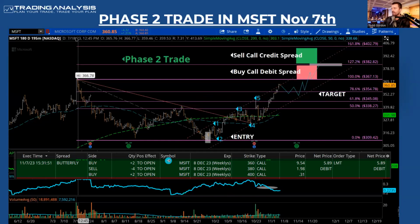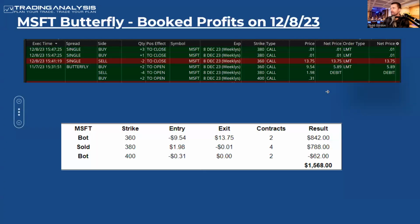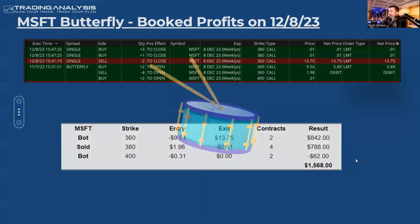So that is the foundation of the phase 2 butterfly into the 380, because we're trying to get up to the 1272. We got up to 1272. I didn't do anything. I didn't manage this trade well. Backed off. Ultimately got out of this one December 8th and paid 589, and was selling them at 13 on the body of the butterfly, but that was the total result on the trade.